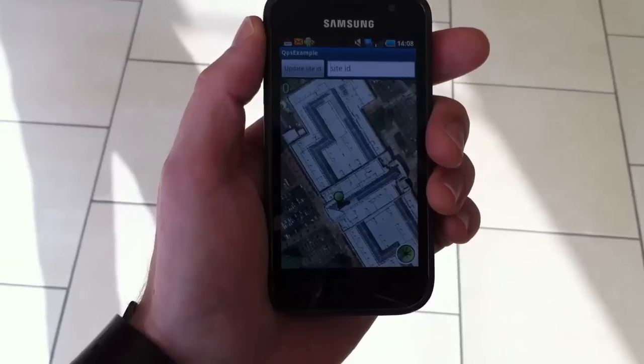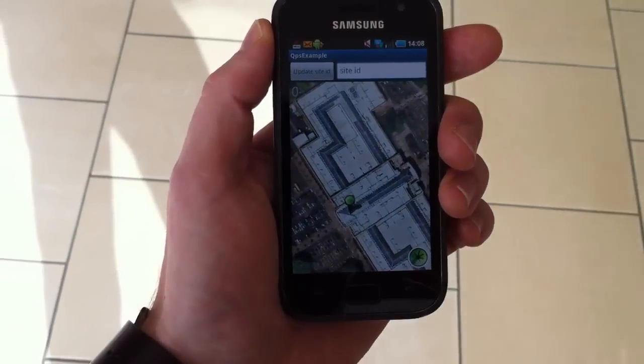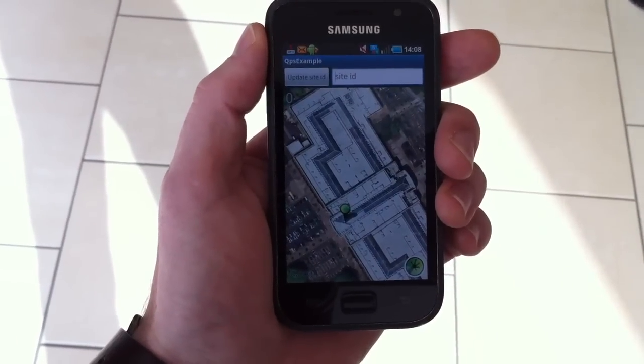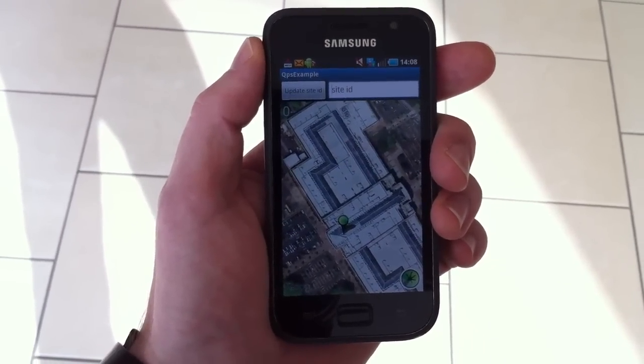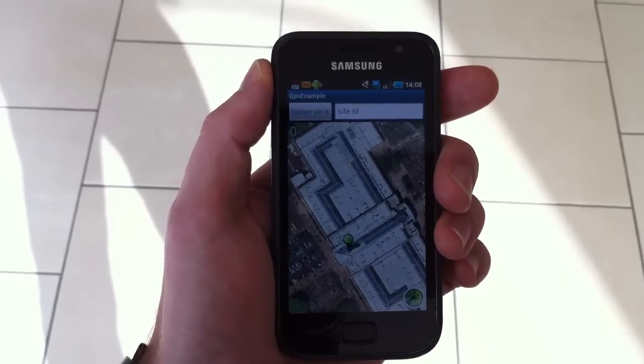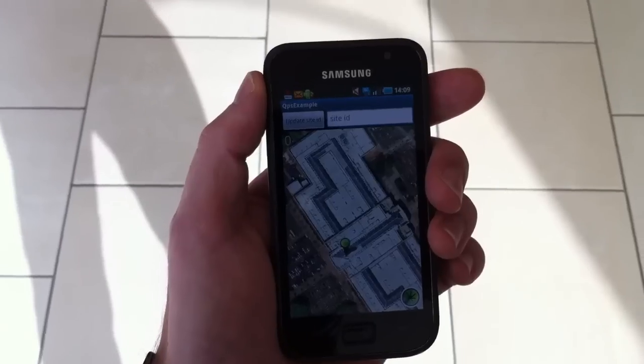Okay, second test of Qubulus indoor positioning system, this time pulling the positioning data from their servers via API calls rather than have it calculated locally as in Gecko, but no overlay on here yet, just using the standard Google Maps satellite imagery, but we can see where I'm going to be going anyway, so it should be okay.